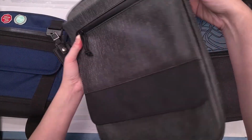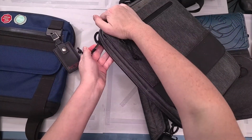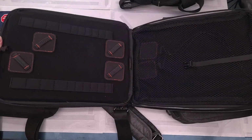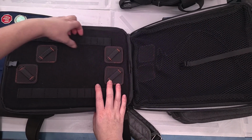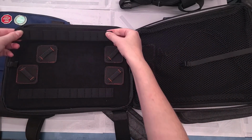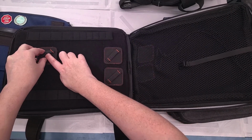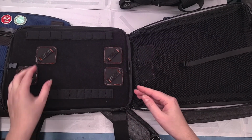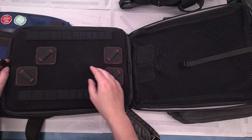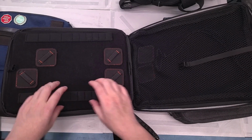You unzip it. This zipper is a full body or almost full body zipper. And here's kind of my other problem with this thing: it opens this way. So we have our pin loops, and these are kind of neat and they're kind of frustrating at the same time. They are Velcro. We have these loops, which are theoretically for a tablet. I've tried putting a tablet in there and it's too tight for the tablet that I have. So it won't work for my tablet.